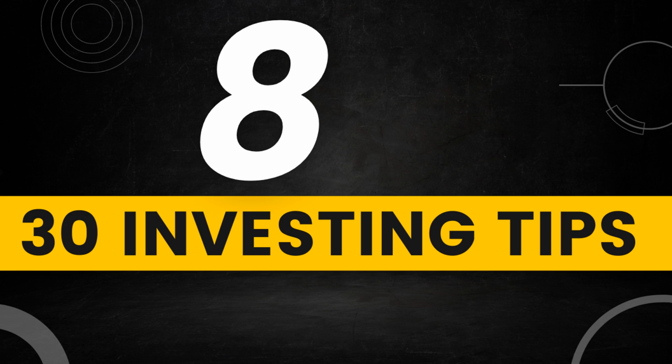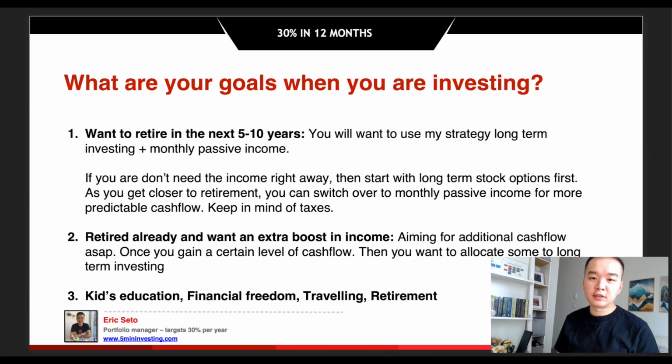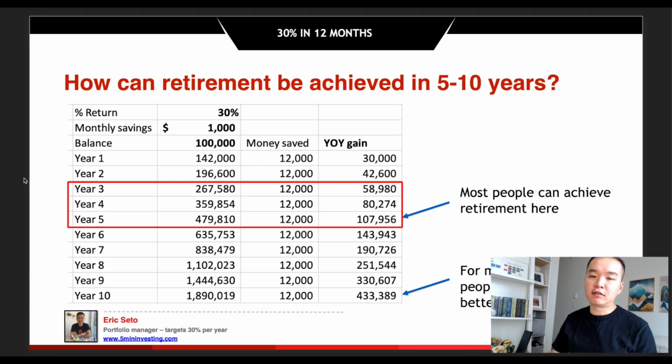So the next tip is about your retirement goals. Most people I work with want to retire within the next 5 to 10 years, or you are retired already and you want an extra boost in income. So how much capital do you actually want to manage versus letting someone else manage it? Here is the calculation I made.